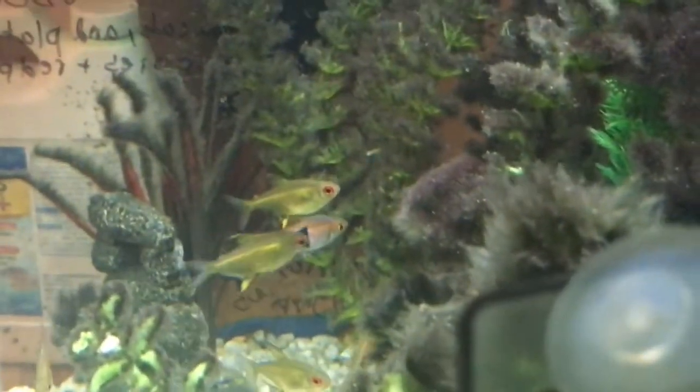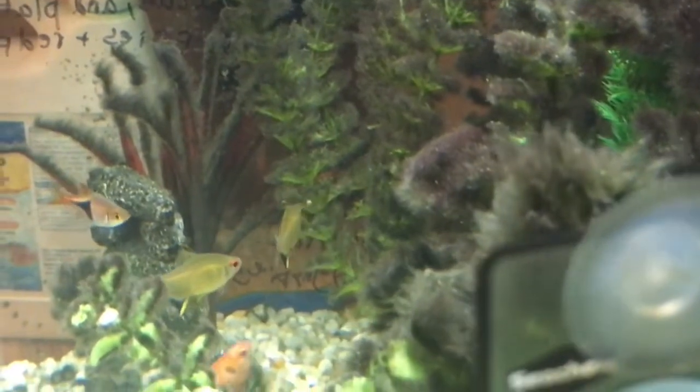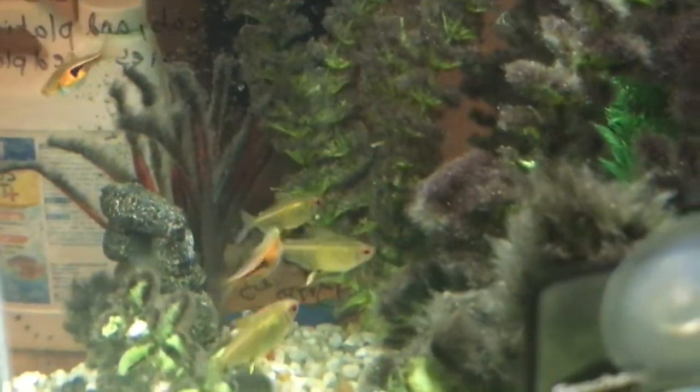Alright, it's time for our 5th and final category, price. And this time we're going to mix it up and start with the lemon tetras. Lemon tetras can be found for around $3 to $6 at your local fish store. They will be receiving a 7 out of 10 for price.